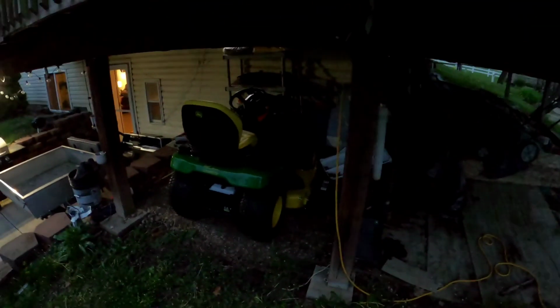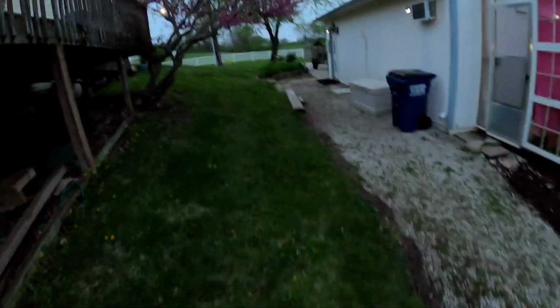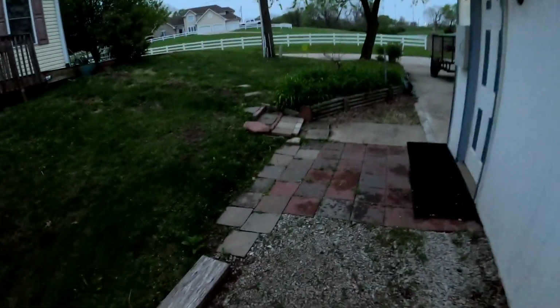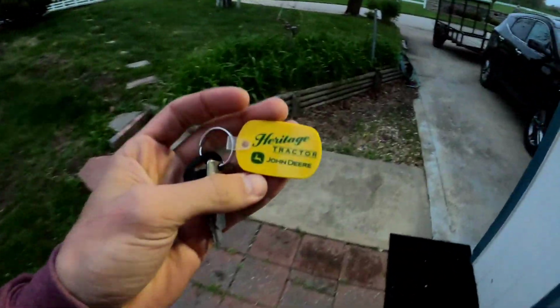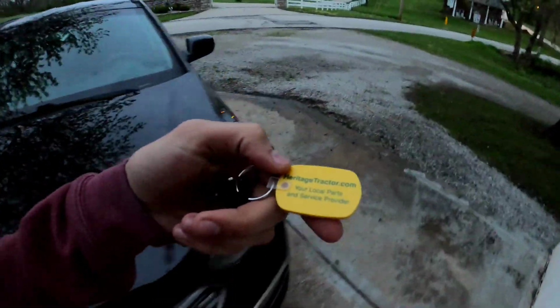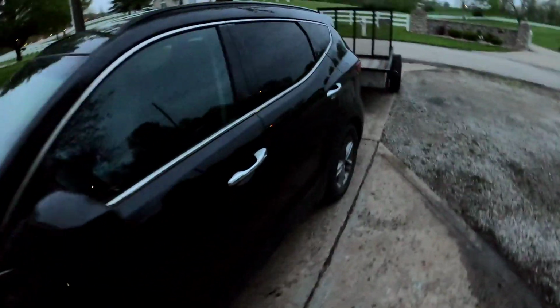I think I'm gonna end up putting a door and everything underneath the deck here so I can hide that a little bit better. That's the John Deere X390 with a 54-inch deck. I got it from Heritage Tractor. The thing is, man, I love that mower.